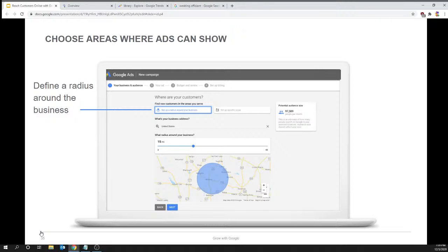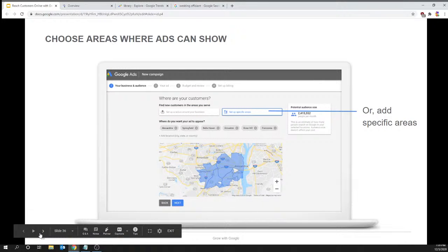The first option allows you to specify a radius around your business's location. The second option allows you to identify cities, regions, or countries as seen in this example slide. You will also see the selected areas highlighted in color. As you adjust your geographic range, look at the top corner to see the estimated audience size. This tells you how many people search Google within your selected area.